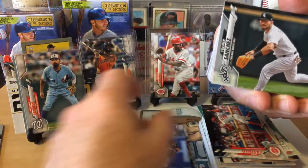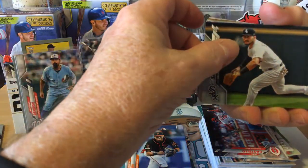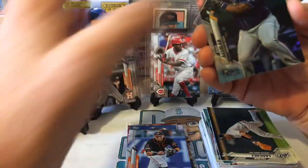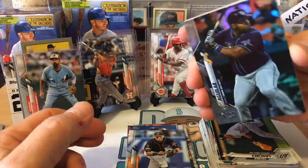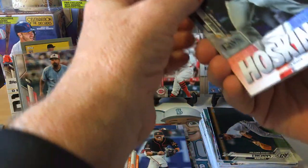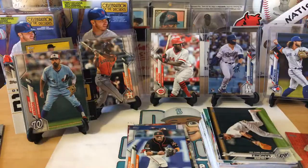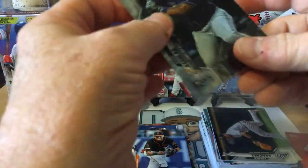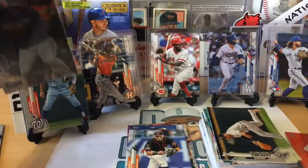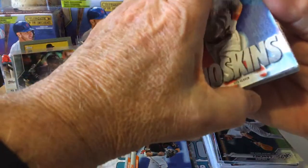I think we got a shiny card coming up here. Yoan Moncada with the Chicago White Sox. We do. It's a Tampa Bay Rays shiny card. Jesus Aguilar with the Tampa Bay Rays shiny card. We got us a shiny card, the rainbow foil for my subset I'm trying to build. So there's the Jesus Aguilar shiny card, along with some of our inserts coming up here.